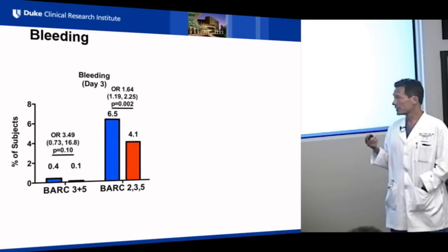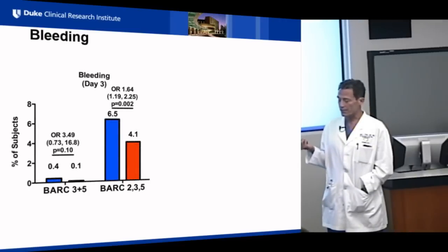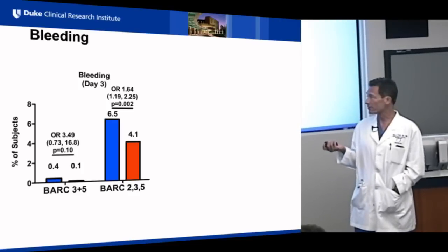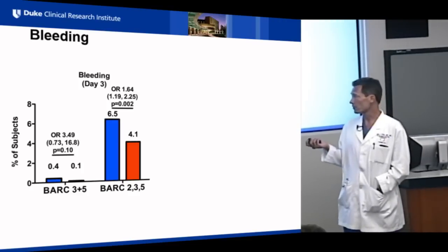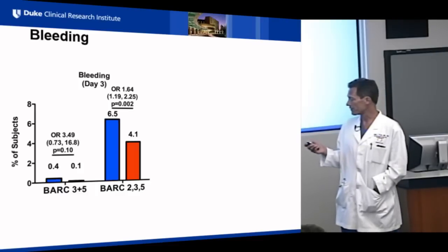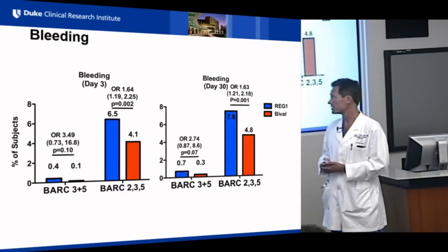Now, if you look at bleeding, we saw that Reg 1 use was associated with an excess of bleeding events, whether you look at major bleeding as defined as BARC 3 and BARC 5 events, or if you look at all bleeding events as a composite of BARC 2, 3, and 5, with the minor bleeding events reaching statistical significance, and very similar results were seen at day 30.